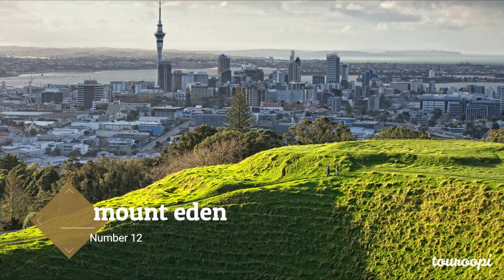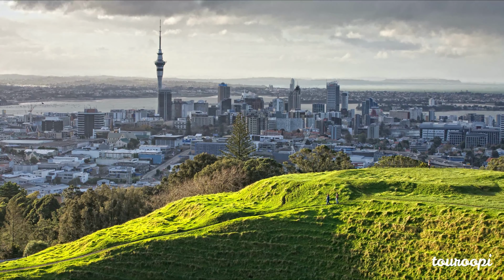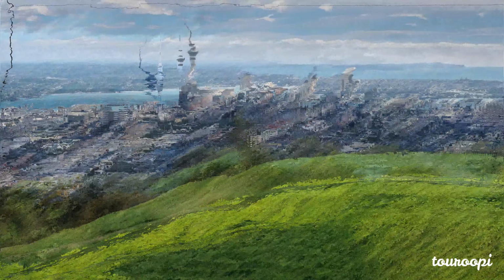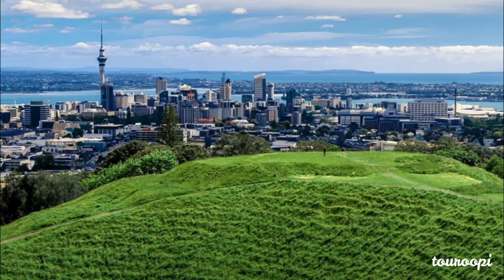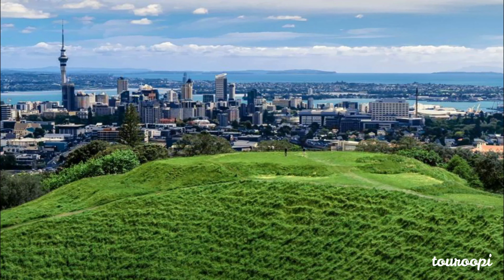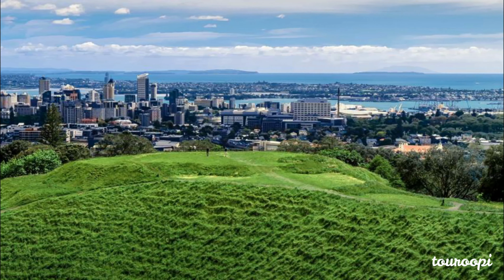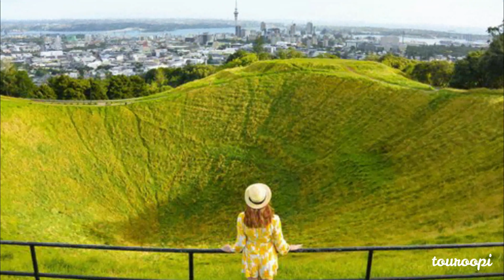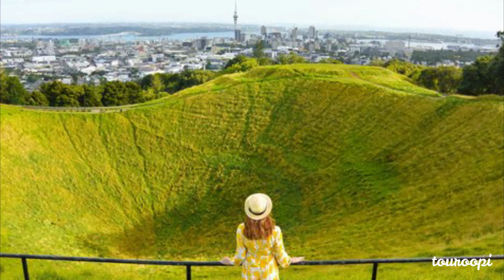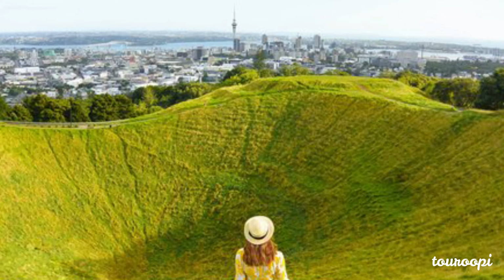Number 12, Mount Eden. Mount Eden is made up of two overlapping scoria cones that erupted around 28,000 years ago. Mount Eden, which means Mountain of the Wa Tree, was one of the region's largest and most extensive Maori structures. There are several flat terraces on the outer slopes that are utilized for defense, dwelling, and working. Crop storage pits may still be seen today.